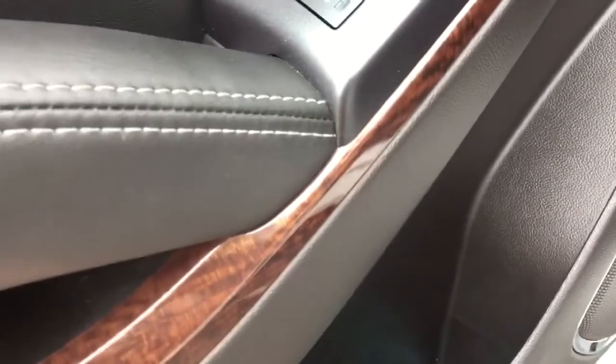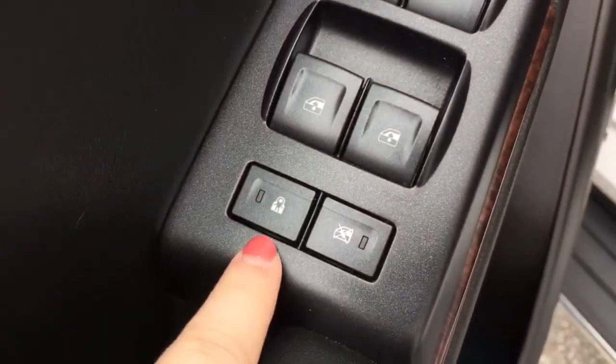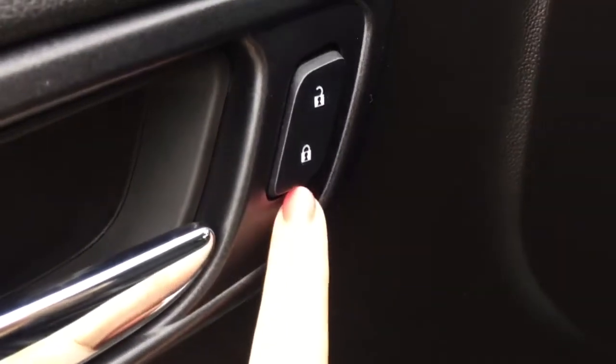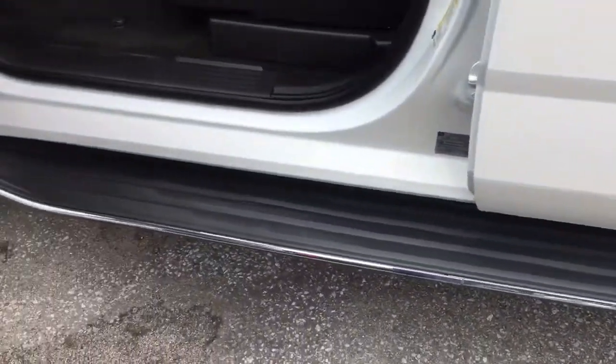Coming up here just above this beautiful wood grain trim, we have a few basic controls. You have your child safety locks, window locks, power windows, power mirrors, and up here beside the handle are your power lock and unlock. We'll finish it off by showing you this very nice running board, which runs from the front door to the back door to help you get inside the vehicle.